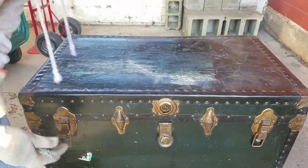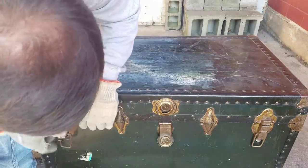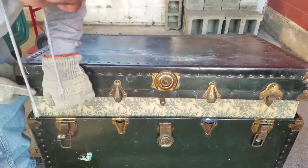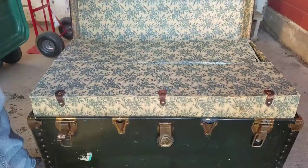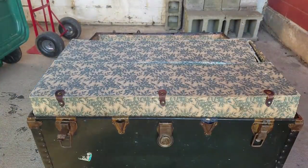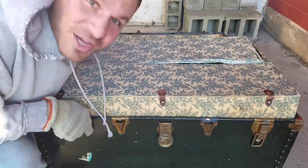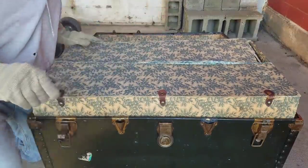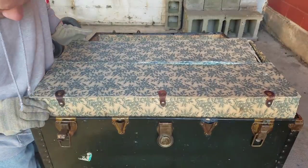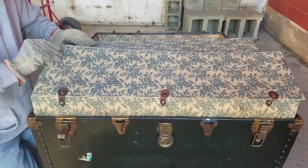Now, to see what's inside. Oh, come on. Here we go. Oh, you're killing me. You seal it up. We just break in and it's sealed up. All right, here we go. You ready? Because I'm not sure I am. Here we go. I can tell you this. It's heavy. All right. These are on hinges.